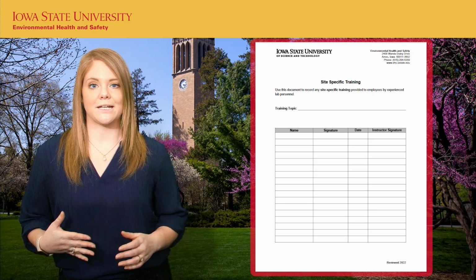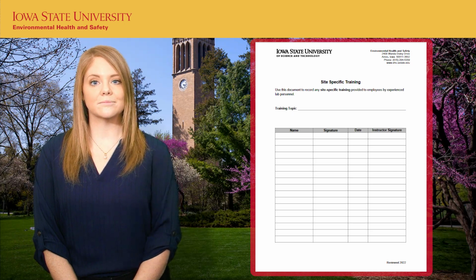If you have new students, postdocs, or staff members, it's your responsibility to ensure that they complete the required EH&S training and also receive appropriate lab-specific training. You'll need to keep records of who has completed what trainings and when they expire. You can find a template on the EH&S website to document site-specific training.